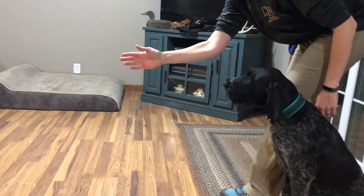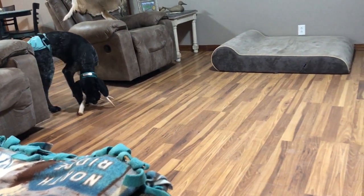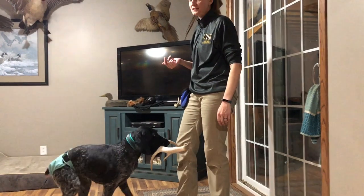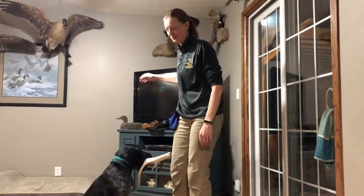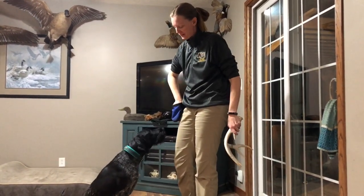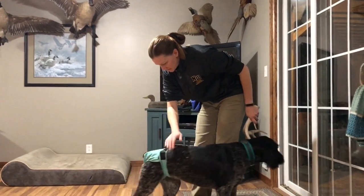Ready? Fetch! Yes, good girl. That was very nice. I half expected her to just veer off and try to jump up at the TV cabinet, to try to get the pigeon. We do see that sometimes with dogs. But luckily her foundation's strong enough that she is staying here.